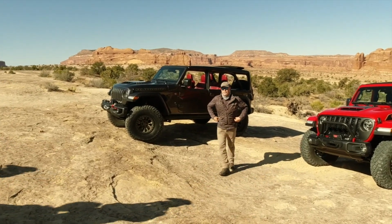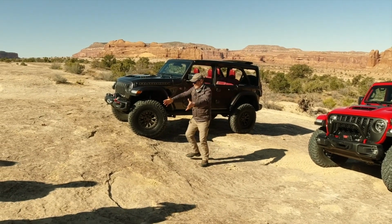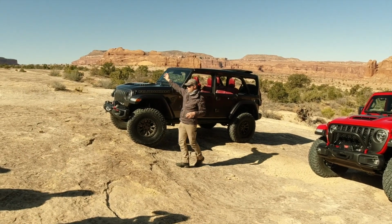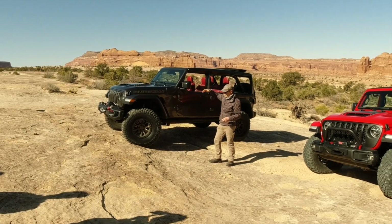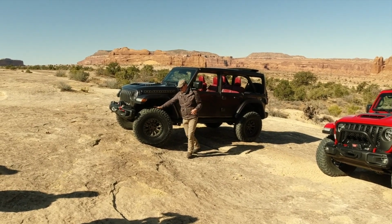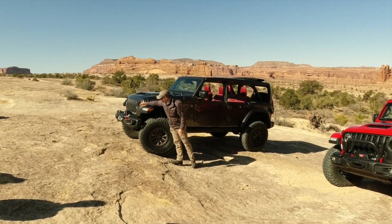So Rubicon 392, which is directly, like, people have been screaming at us for years, can you please put a V8 in the dang thing? And we did. So 392, 485 horsepower, Rubicon only. The vehicle will come, well, you'll see it tomorrow. This one is a bit more special. 37-inch tires on a beadlock, 17-inch rim. It's a special built rim for it. Added a winch to the front.